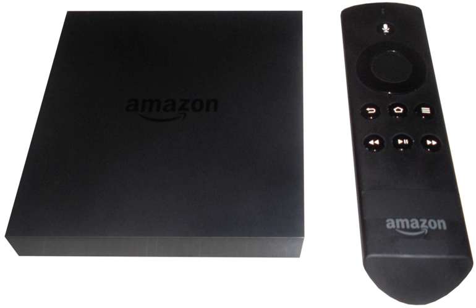See also. Comparison of set-top boxes. Smart TV.